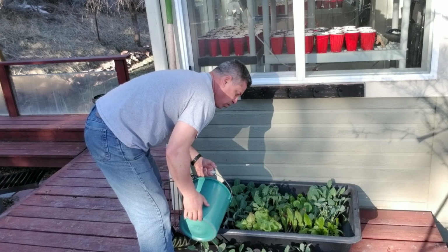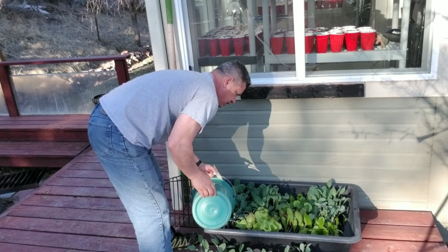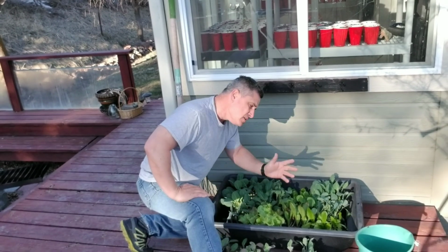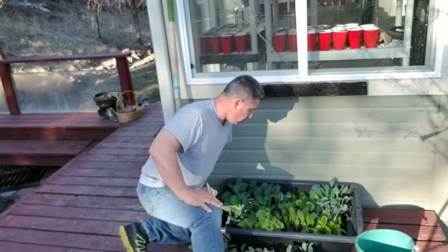Now, I warmed this water up. I used warm water from my tap. It's non-chlorinated. There's debate about chlorine and how much chlorine hurts your plants. I don't have to worry about that debate because I don't have chlorine in my water. It's all well water. So that's it.